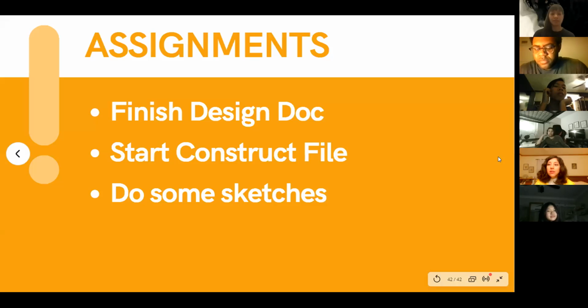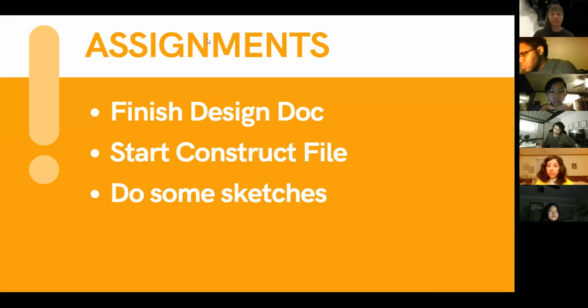All right. So on that note, your assignments for the week. So finish your design document, which is the one that we've been working on, which is the ideation document. Many of you have already put stuff in. If there's any you left blank or if there's any where you just didn't have the time to fill them out, just fill them out. Again, no one's grading you on this. You don't have to write full sentences. Just complete it to a point where you feel good about it, where you feel like, yes, this is going to be useful for me going forward.